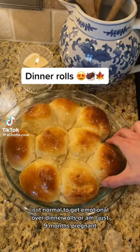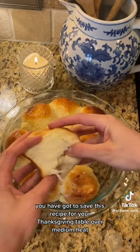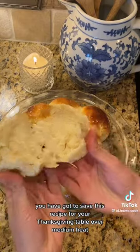Is it normal to get emotional over dinner rolls, or am I just 9 months pregnant? You have got to save this recipe for your Thanksgiving table.